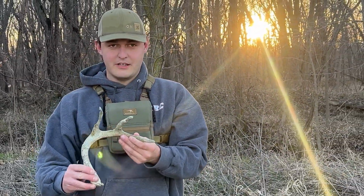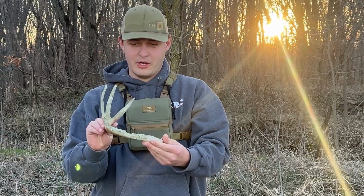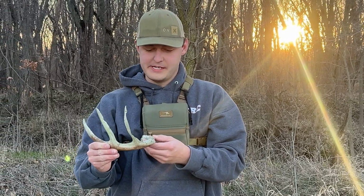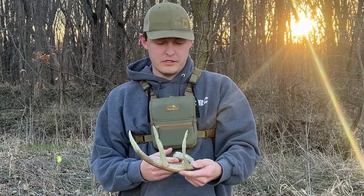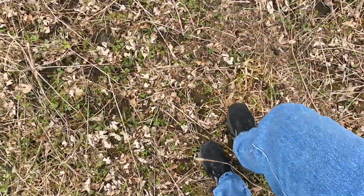Not a whole lot there. The squirrels have gotten to this one well before us. But we're on the board, first one of the day. We'll keep kind of walking around this field and hopefully spot one before we get down into the timber too deep.